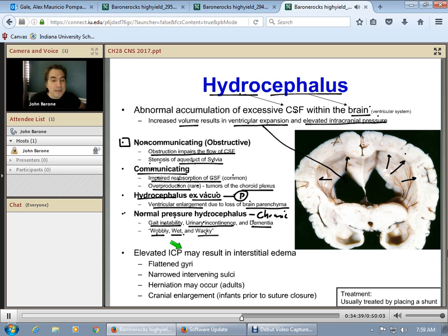All right, now, whenever we have elevated intracranial pressure, that can damage tissues. You get interstitial edema. And it's also going to flatten the gyri, like you're seeing here. These gyri are very flat. Look at this poor guy. It's flat, flat, flat. And it's going to squish the sulci in between, like this sulcus. It's all squished up together. There's not much of a space there. And then in adults, you're going to get herniation because the skull bones are fixed. They can't move. So eventually pressure goes up, and you wind up with herniation. We're going to talk about this in a minute.